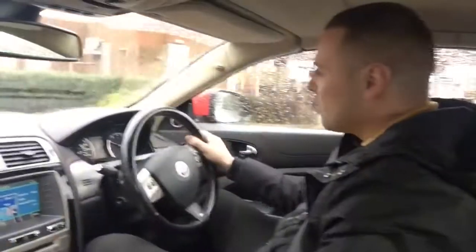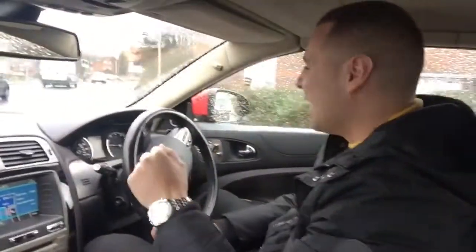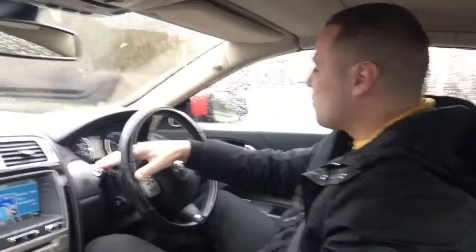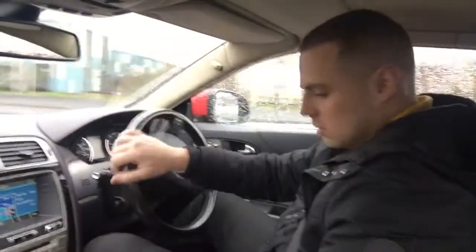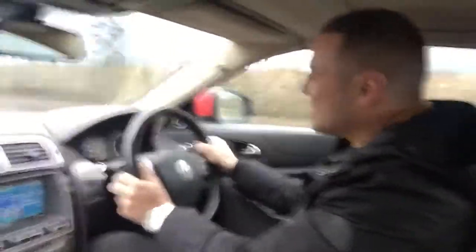So I'll stick it in sports mode, put it in dynamic mode. I just heard the exhaust pop a little bit there. It's such a naughty car. Stability control is off. You turn that off. And there's second gear, so the back end is lively as anything. Did you hear that gear change?